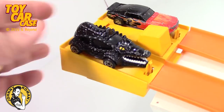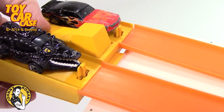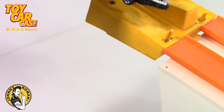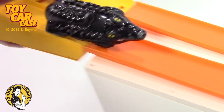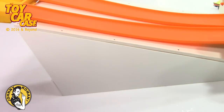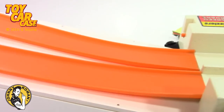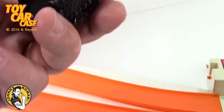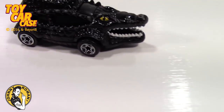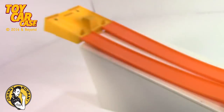Look at that Mustang against the Gator. That's sweet. Ready, set, go. The Gator's like, I'm flipping out. I'm going to another town. Let's try it again. What is going on? Let's try it on this one and see if it can roll. What is with this? Okay, he rolls there real good, right? Look at this. He's ready to roll, but not up here.